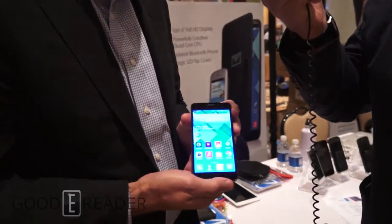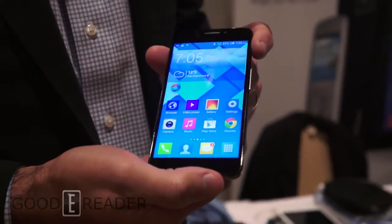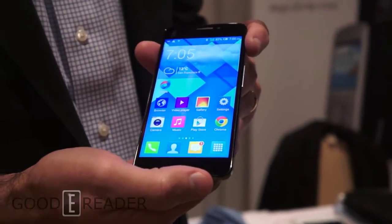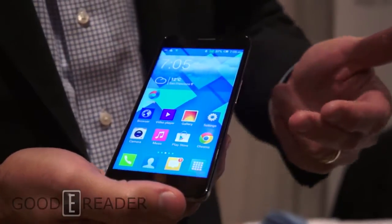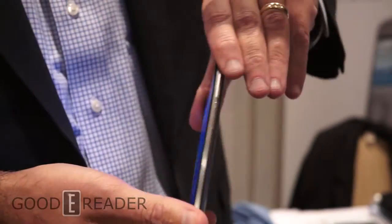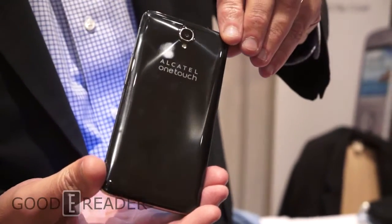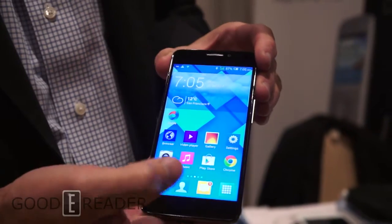Okay, so we're introducing the Alcatel Onetouch Idol X Plus. This is the first octa-core device. The octa-core processor is from MediaTek. Again, similar to the Idol X being launched in Canada, this one also has a 5-inch Full HD screen, 13 megapixel camera in back, and in this case the Plus is all about the octa-core and what it could do for the end user experience.